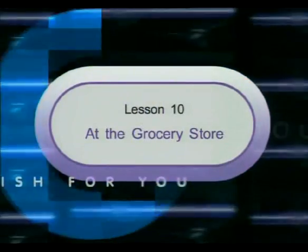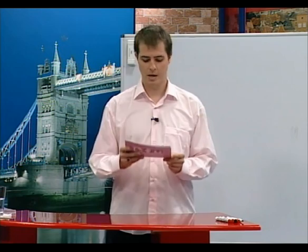Lesson 10 at the grocery store. Hello. Today we're going to learn some new vocabulary. Secondly, we're going to review adjectives. After that, we'll look at some different endings for adjectives, and then we're going to review count and non-count nouns. We'll learn how to use them with different units of measurement. After that, we'll learn some participles, and finally, we'll look at some new quantitatives.